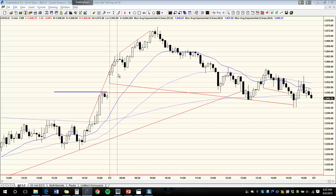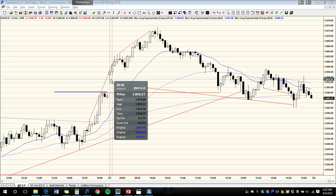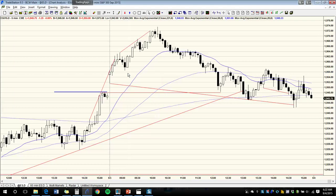Take these first 5 bars, there's only one trend bar. These are dojis. Doji, doji, doji, and doji. So out of this, from the open to here, or even here, you've had 3 trend bars or 2 trend bars.